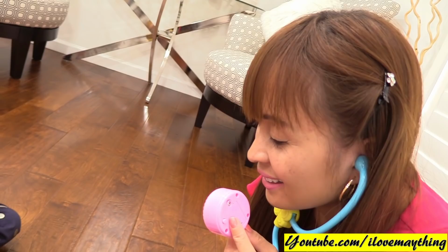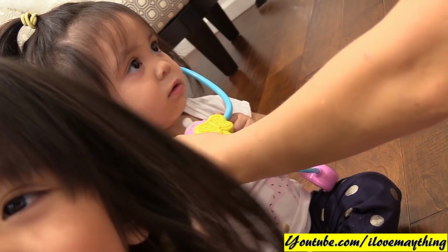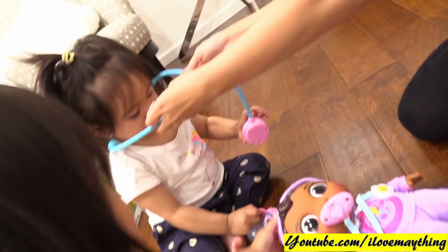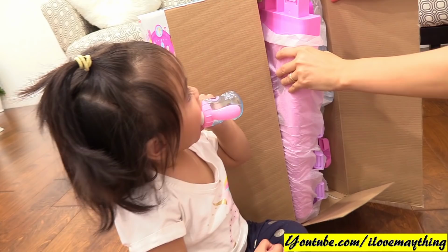Doctor, Mommy Rhea. You're good. Oh, Maxlin, oh. Doctor. My baby doctor. Maxlin, doctor. Okay, mommy, let's unbox the playset. The nursery. Maxlin, oh. Doctor, Maxlin. Is that Aleida's bottle of milk?